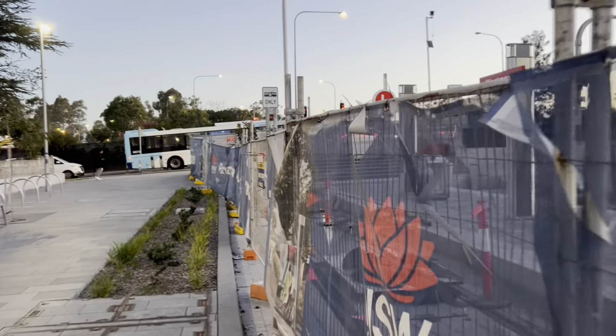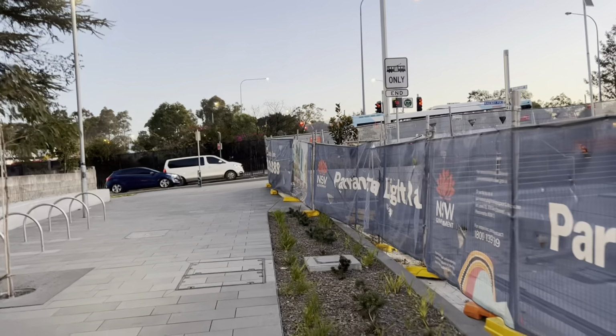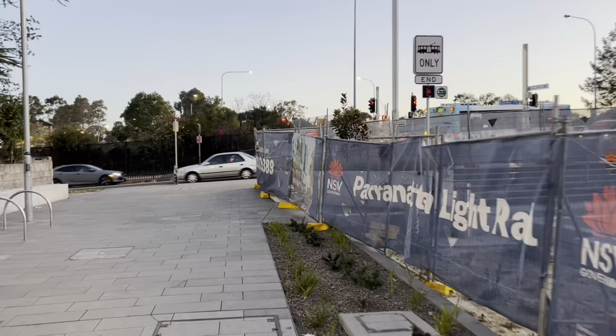That's how they'll get around, just in case you are all wondering why there is no overhead wiring or the continuous sort of in-ground power source.